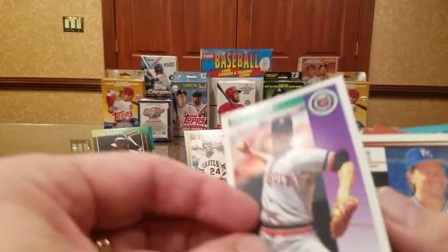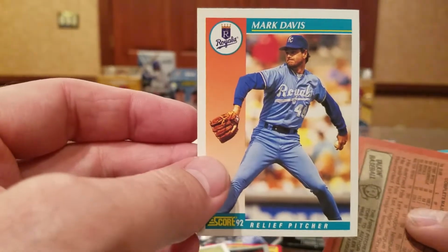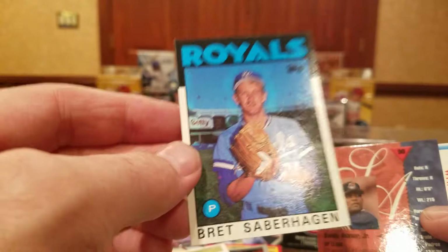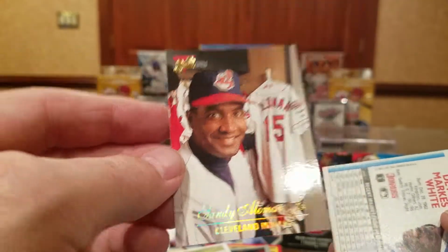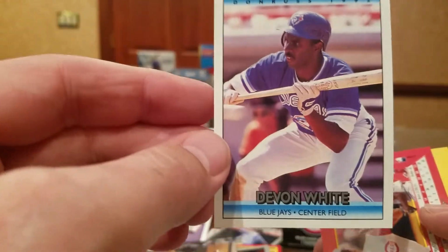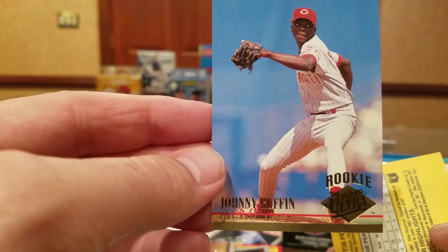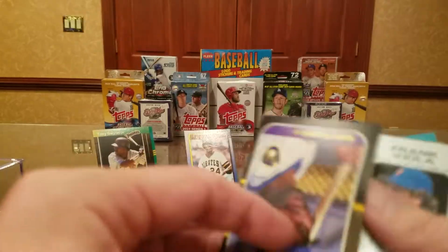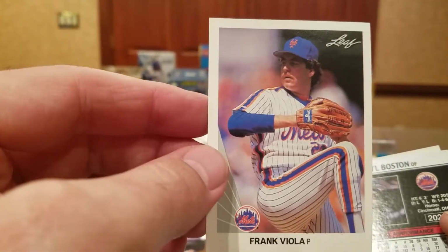Jim Acker. Dan Gakeler. Mark Davis. Bret Saberhagen. Sabes Wings. He signs through the mail for a $10 donation to his cancer research. Sandy Alomar Junior. Devo. We must be men. We are Devo. Johnny Ruffin. 10 yards. Ruffin the passer. Mike Felder. Frank, 3 strings on viola. Signs for $5 a piece.